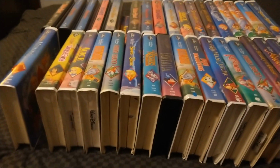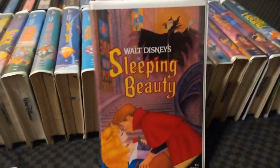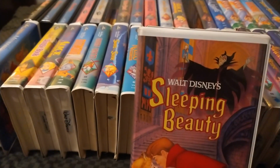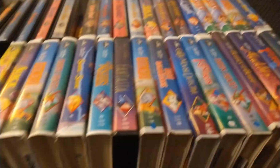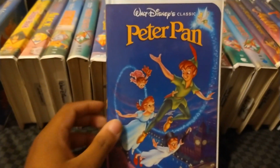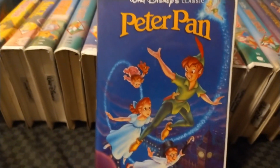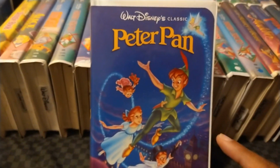Before I continue, I just double checked my tape for Sleeping Beauty, and that tape does have the video dealer announcement on there. Also, in my last video, I made a mistake about the opening to Peter Pan. I said that this tape only has a trailer for The Little Mermaid, but that's incorrect. There's one thing I'm missing.